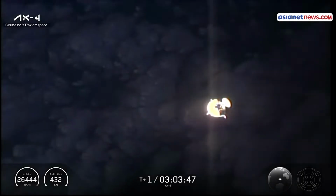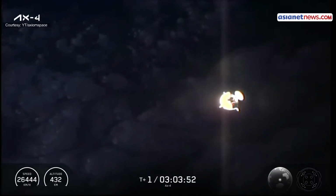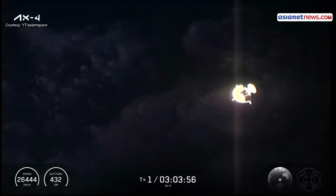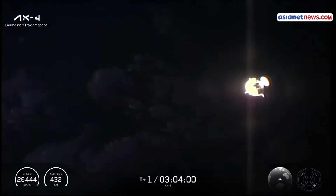And a welcome back to Commander Peggy Whitson. This will be her 5th space flight. All of her space flights, the previous 3 with NASA and now 2 with Axiom Space, all key components and key missions involving the International Space Station.